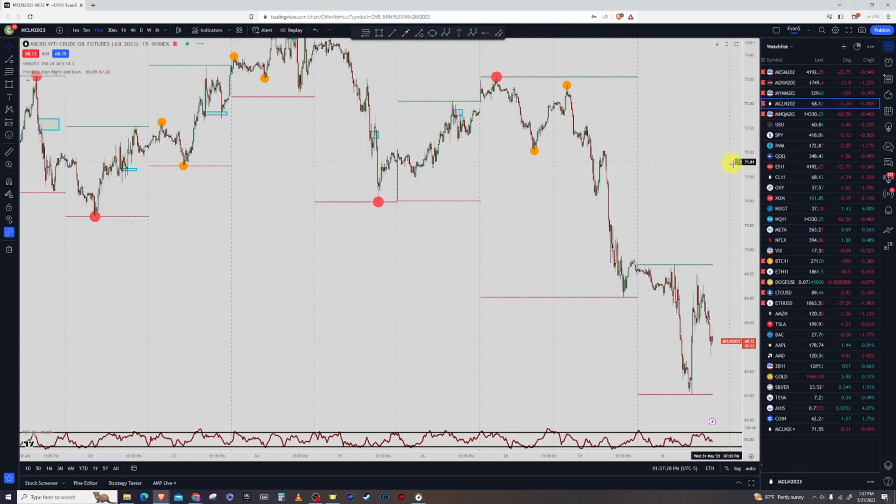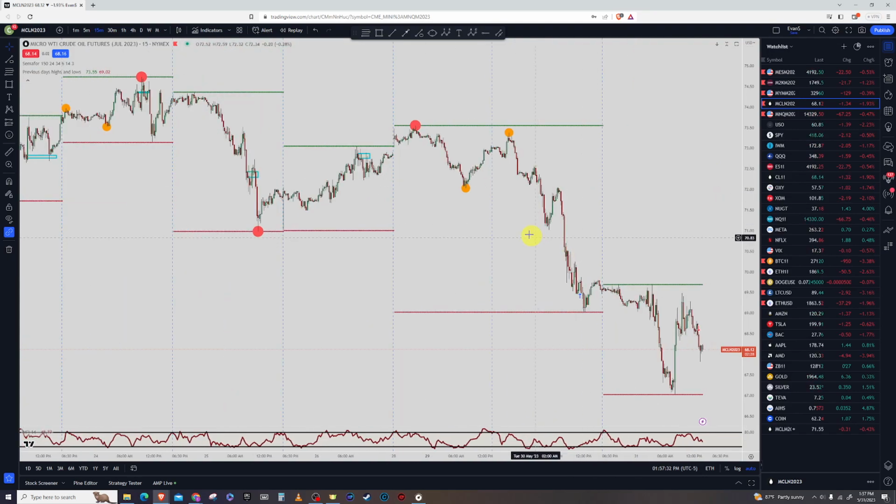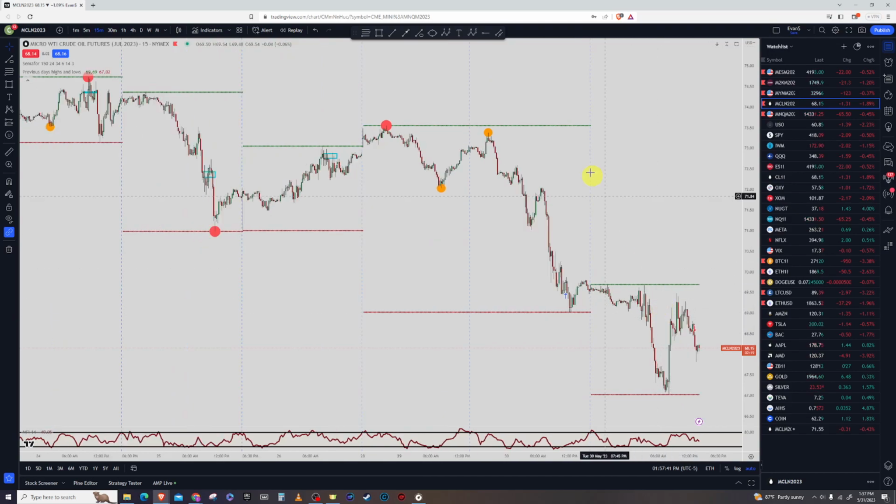Crude oil has had a massive beating this week. It's down almost 4% yesterday, and today it's down about 2%. I messed up a trade down here. Got it right there. So I messed it up, and I'll show you exactly what happened there.